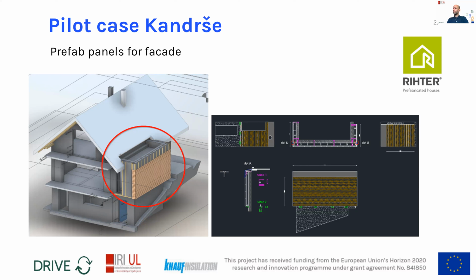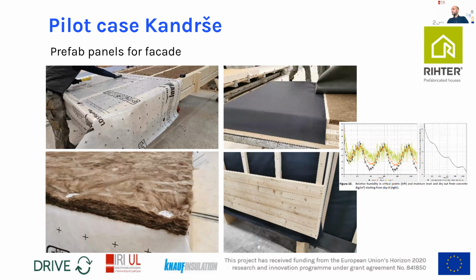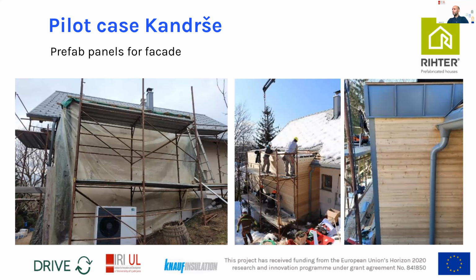This was their first time doing something like that. Here is the 3D image. It was taken from the point cloud. Things were manufactured at the company premises. Also, the simulations were done. And it was installed in place. Here on the left, you can see also a heat pump that was installed, and prefabricated wooden panels.